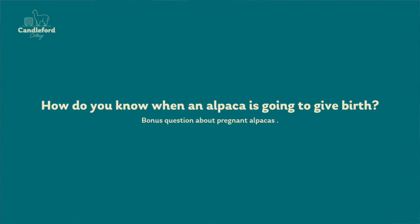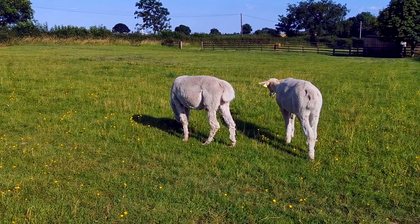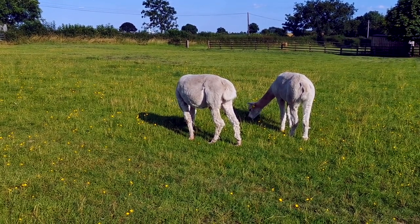So, bonus question for you. This one isn't on the Google list, but we thought it was interesting. How will we know when she's about to give birth? Okay, we can look, we can see what's happening with her bump. But there's a few other telltale signs that are something we're going to be looking out for very closely over the next few days.